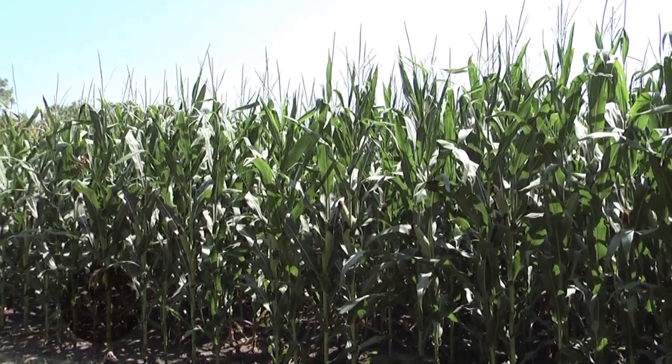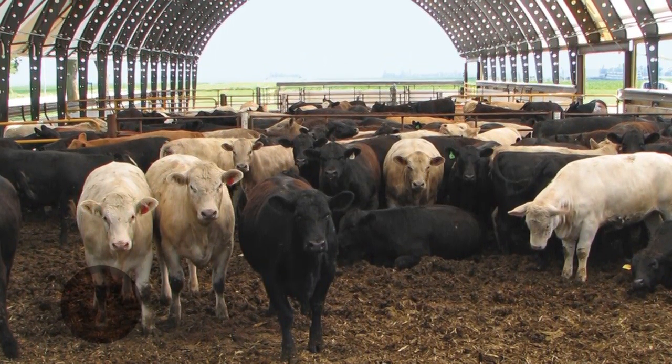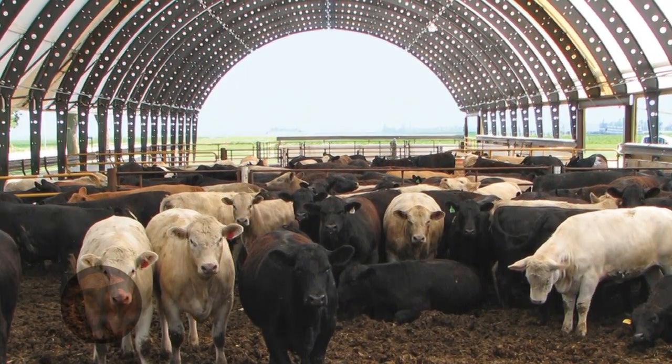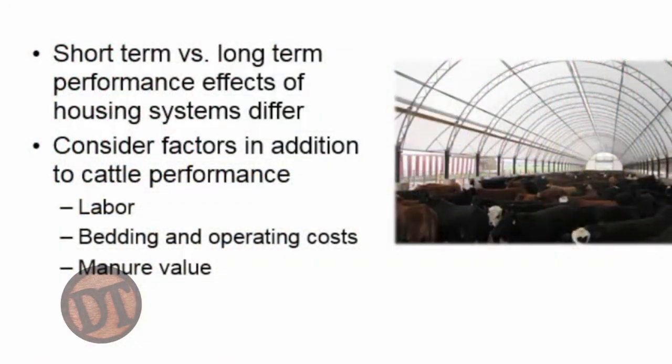You say 50% of the new buildings or new lots are indoors. Do you think that trend will continue? That's a good question. I think there's potential for it to continue. There's no question that those confined buildings are more costly to build, so it's imperative that they get that advantage back from a manure management standpoint. So a lot of it has to do with the value of manure, the cost and availability of labor, and the economy of the beef industry in general as well.